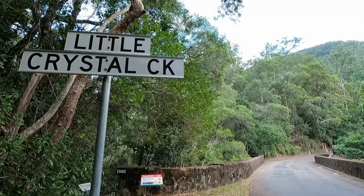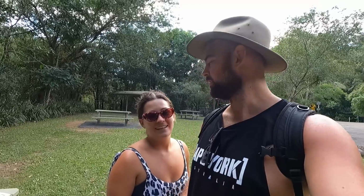So about 20 minutes from Rollingstone, where we're staying, is Paluma National Park. It's got a couple of swimming spots. It's actually got a stack of swimming spots, but the major ones we're going to go to are Little Crystal Creek and Big Crystal Creek. You might have heard of these ones. I think they're quite popular.